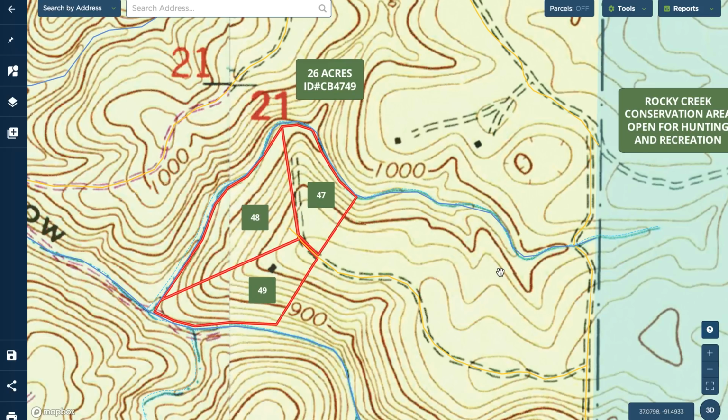But basically, the topo lines are showing a change in elevation, and on this map, the distance in elevation change between lines is 20 feet. So between two lines, you've got a 20-foot elevation change. The darker lines indicate a total elevation change of 100 feet, so every 5th line is a dark line. The highest point is going to be here where the road comes into the tracts. It's actually fairly level there. You can see how far apart the lines are spaced.